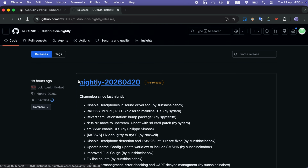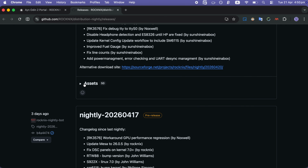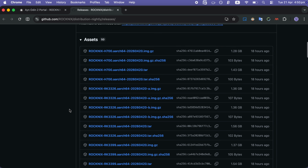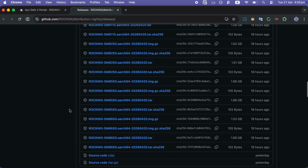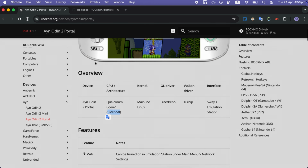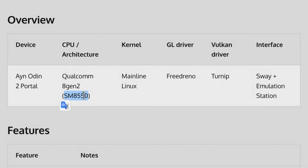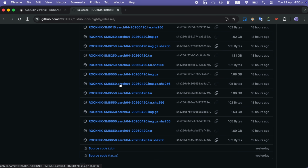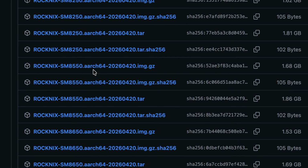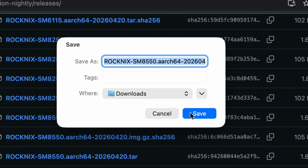To download the latest version, you need to come down to where it says Assets and expand the list, and you'll see this ginormous list of devices we can pick from. Our Odin 2 Portal here is an SM8550. So we need to find that here in the list. And you will see there are actually 4 different items for SM8550. We're going to simply click the one at the top of the list. It should be more than 1 GB in size, and it will end with .image.gz. So let's click on that to download it.